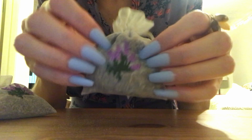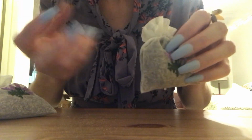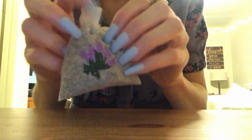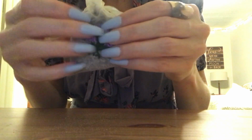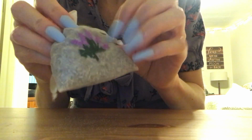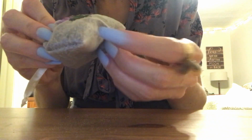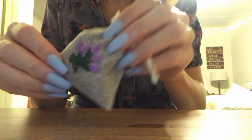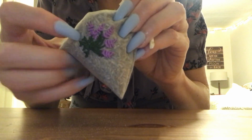It really does smell so nice, and scratching on it's really releasing the aroma. So these are great to put in like your drawers with your clothing and stuff. They can kind of give a nice scent. It's cute to actually have lavender on the front.